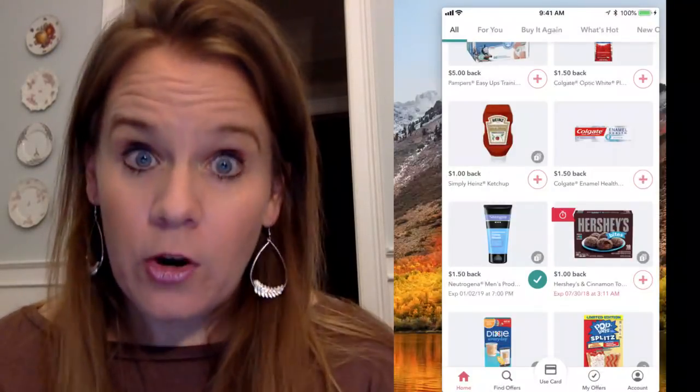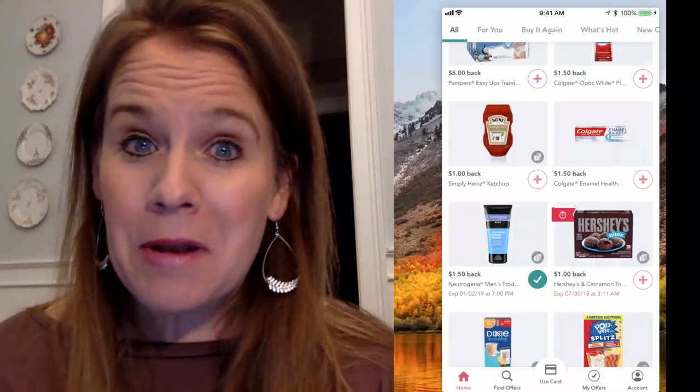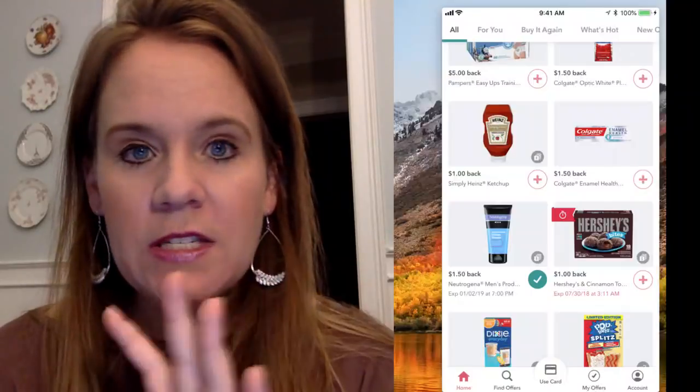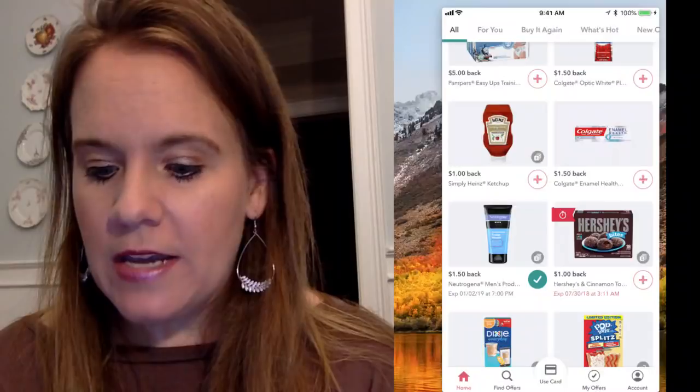It's unlocked. Or for BuyLo, buy the item, scan my BuyLo card, and I'm going to be able to get that back. So just to kind of give you that idea. Now, a few other things to notice on this Neutrogena men's.